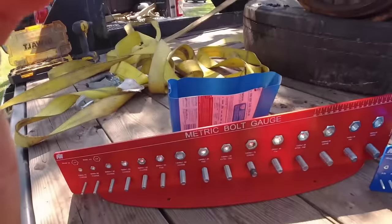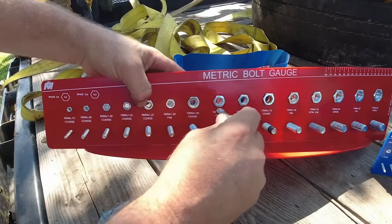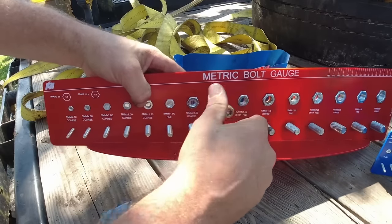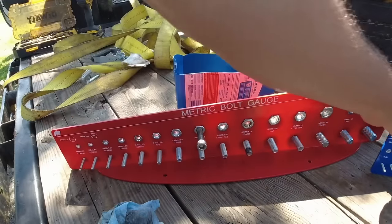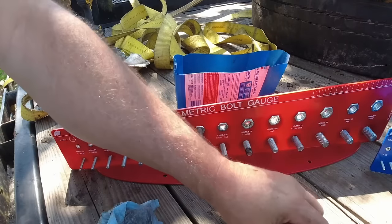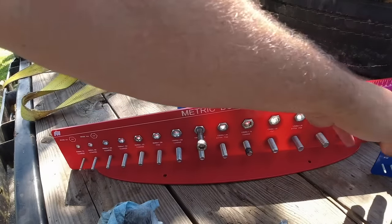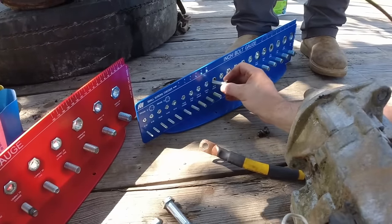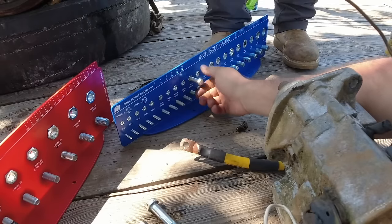It goes to metric. Metric, or 10 millimeter fine, I bet. Okay. So this is 10 millimeter fine. That's 3/8 coarse. Okay. So is it 3/8 coarse? Well, if that's 3/8 coarse, what about your long one right there? The one in the middle, yeah. Yeah, that's all right, that should be it.